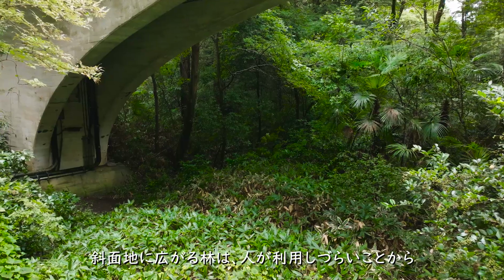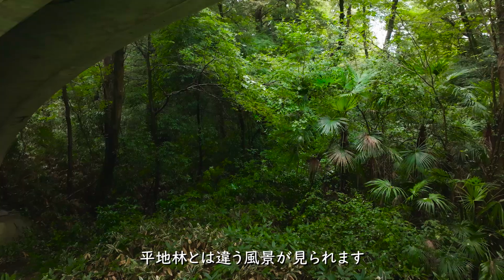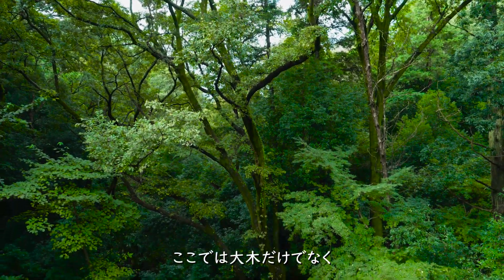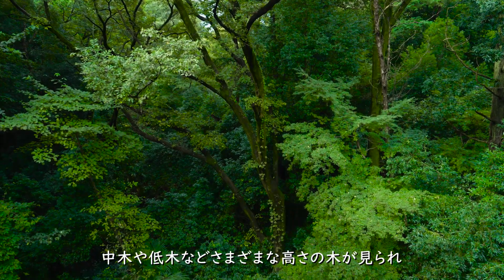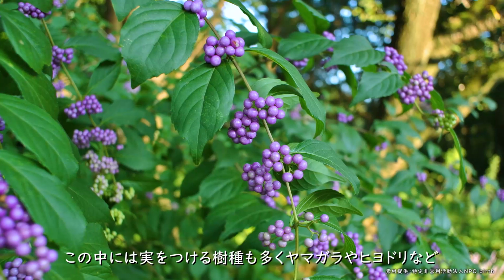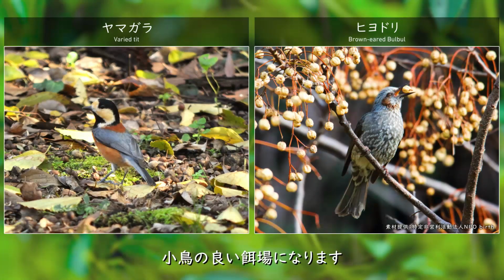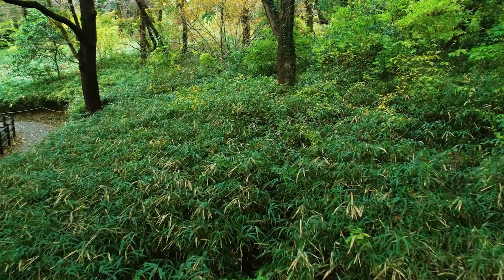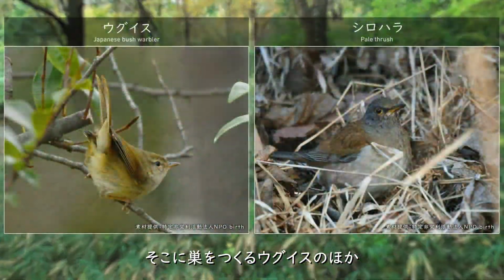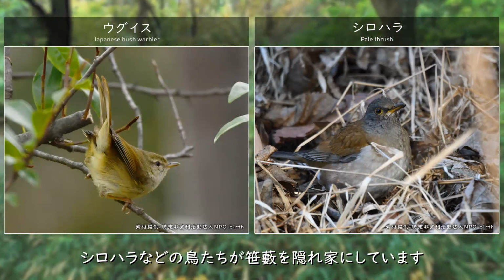Less accessible, the forest that spreads out on the slope offers a different landscape from that of the lowland forest. It holds not only large trees, but also others of various heights. Many of which bear fruits and feed small birds, such as varied tits and brown-eared bulbuls. The ground surface is covered with white striped bamboos. Japanese bush warblers nesting there and other birds such as pale thrushes hide under the thickets of bamboo grass.